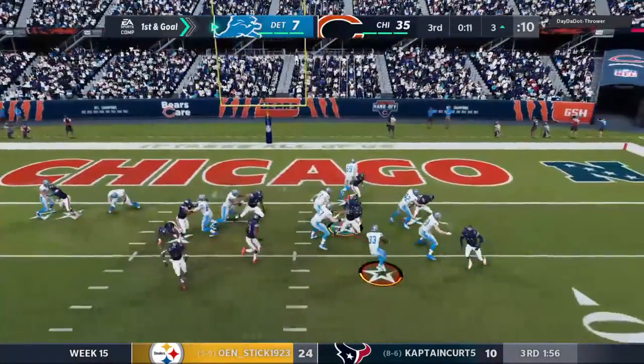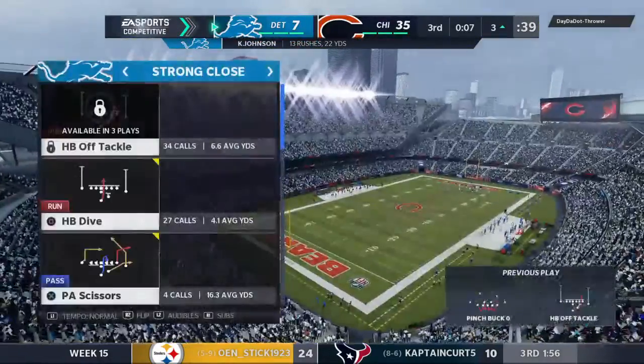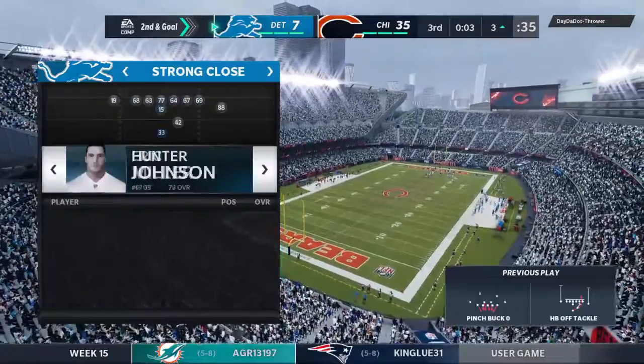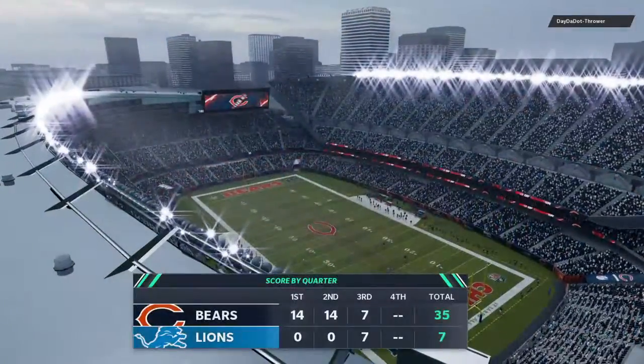They'll run it with Johnson. And he's going to get this back to the 3-yard line and no further. They'll say no gain on the play, and it'll be second and goal. No gain on the play. So it'll be second and goal when we return.